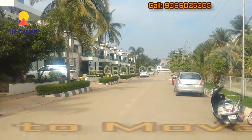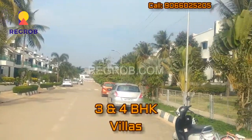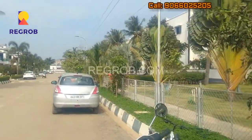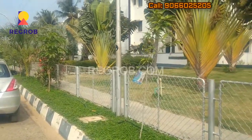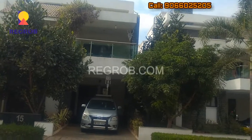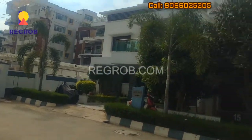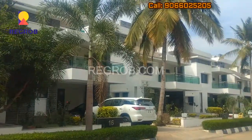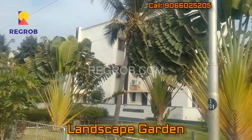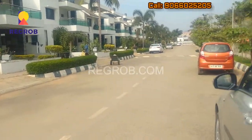You can see the well constructed villas. These are ready to move in 3 and 4 BHK villas. On my left side it is phase 1 and on right side is phase 2. You can see a lot of gardens and greenery in this project, and a lot of focus has been laid on this.